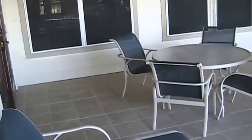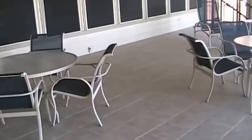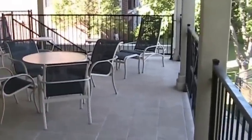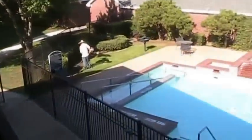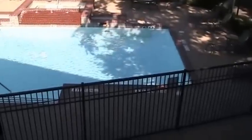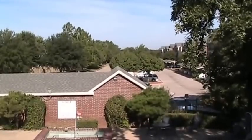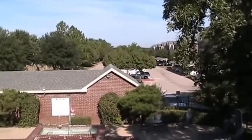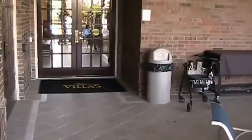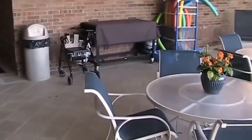This is the upstairs patio. It's a mirror of the downstairs one. And this one overlooks the pool. It's a great place to come enjoy an evening sunset in the cool air. And this is the downstairs patio that just exactly matches the upstairs one.